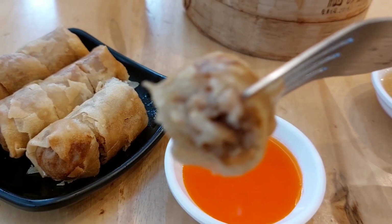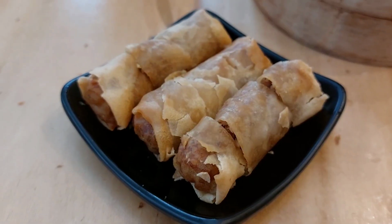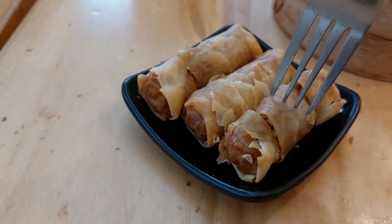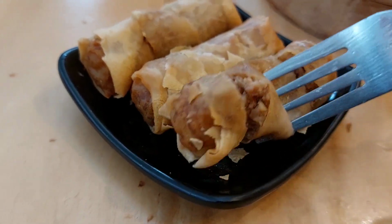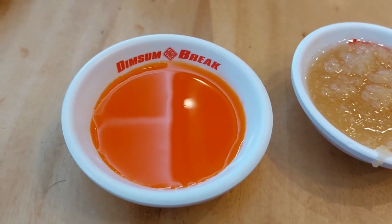This is the spring roll, or some Filipinos call it lumpia, or the Chinese lumpia. Spring rolls have a thin, crispy wrapper with shrimp, mincemeat, and vegetables inside. Your steamed rice should be paired with this. This is their sweet and sour dip. It complements well with the spring roll. Really good.